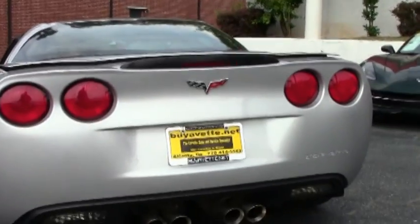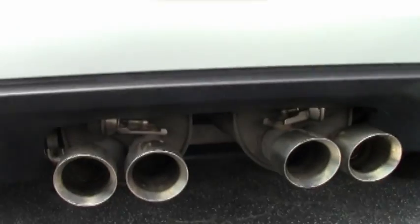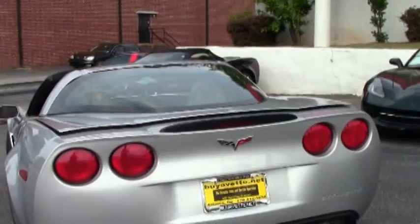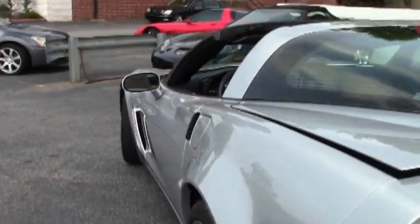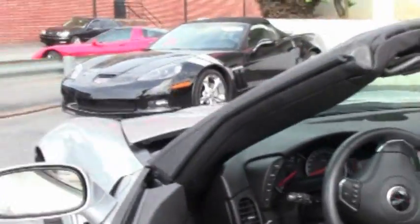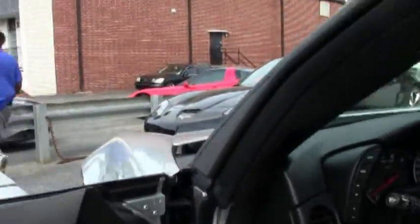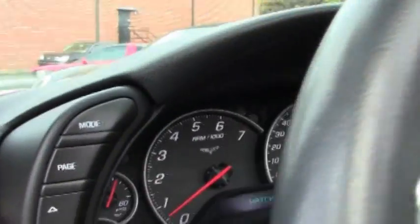The car is running, so you can hear it run. This car is also a 6-speed and has navigation and heated seats. Has the gray interior. This car is also a one owner. This car is very, very clean. Again, just over 22,000 miles.